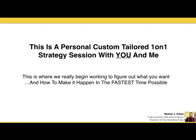And then at the end of the call, one of two things will happen. Number one, you will be a good fit and I will extend an invitation to work with me personally as one of my clients, or number two, we might not be a good fit. And that's totally okay because there's no hard feelings or obligations whatsoever, right?